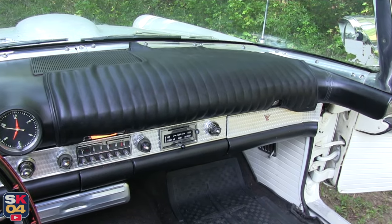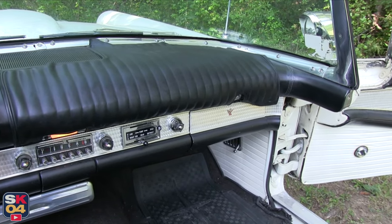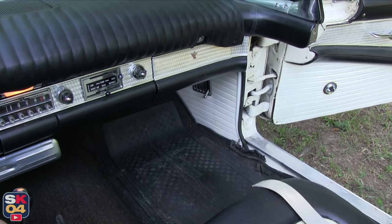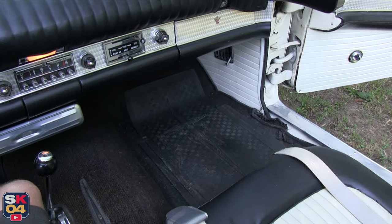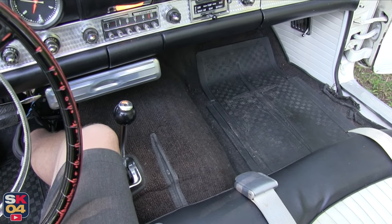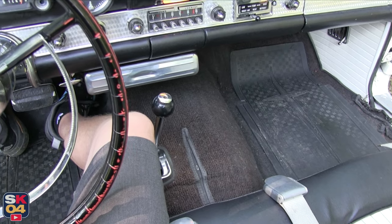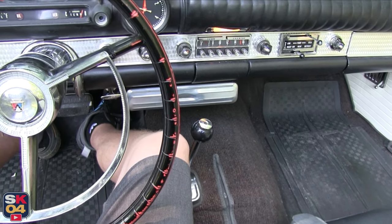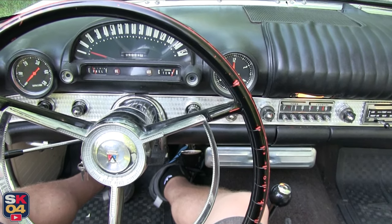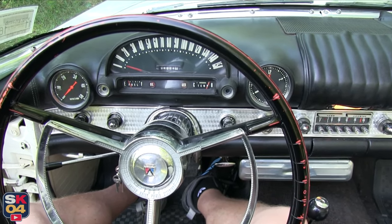Ford's Magic Air heating, ventilating, and defrosting system came standard on the Thunderbird. The rectangular-shaped control unit in the middle of the dash panel is illuminated at night for easier viewing. The controls include temperature, airflow, and blower fan speed. Air conditioning was not offered on Thunderbirds until 1958 with the introduction of the second generation.